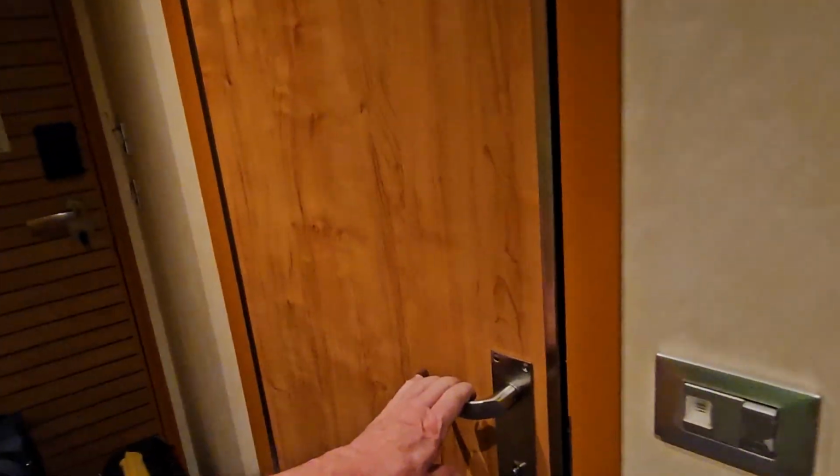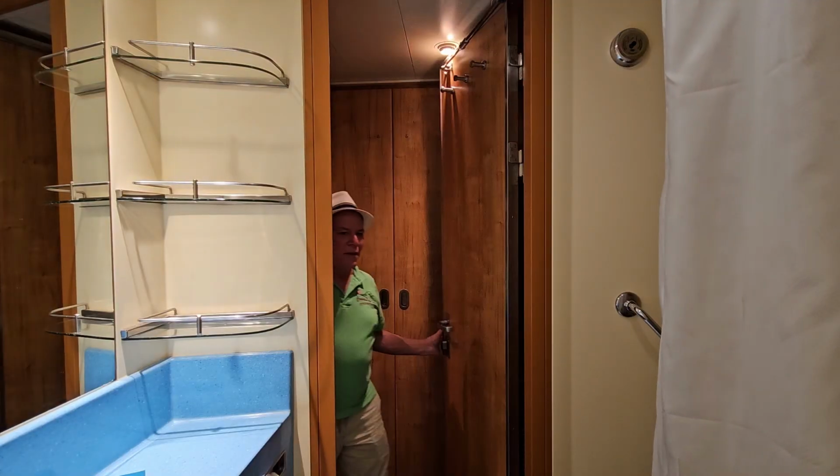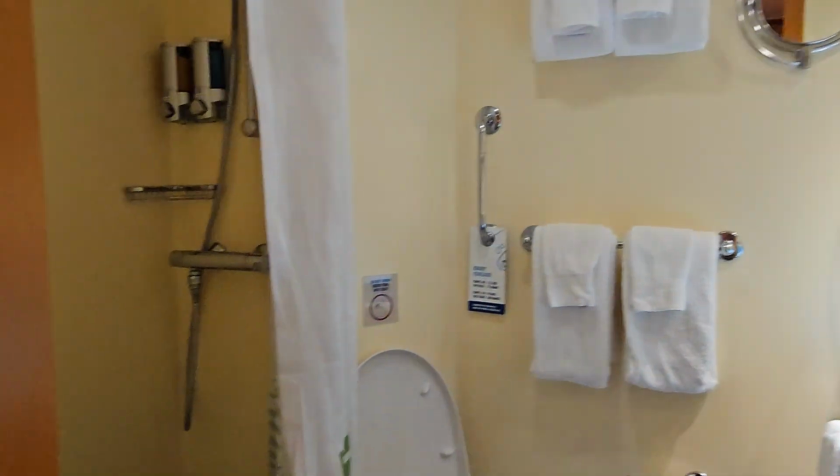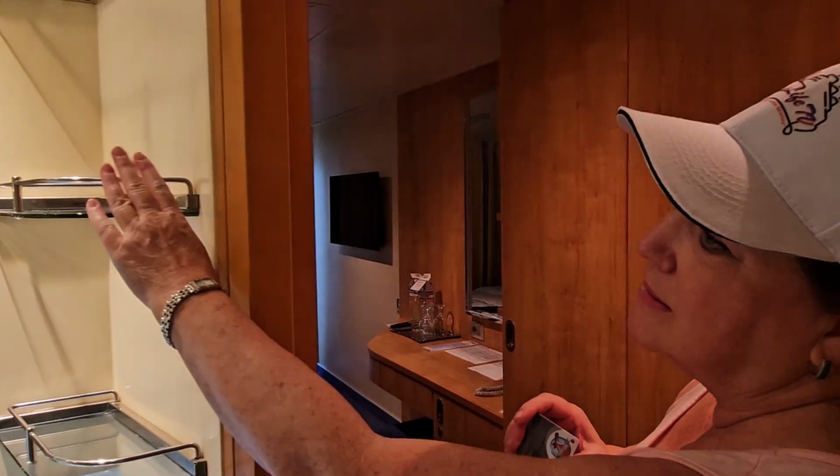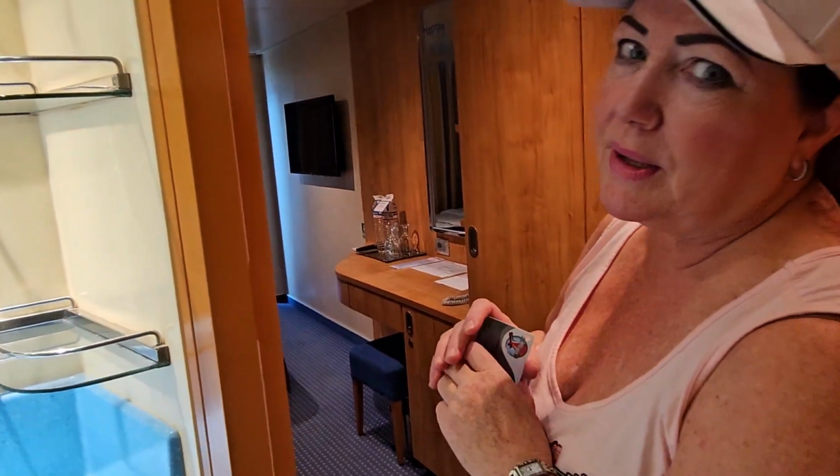All right. So here is the bathroom, and we are going to go in the bathroom. Michelle, take over from here. Now the Vista class has the shower curtains, and the XL class has the glass doors. Shelving on the side for the toiletry items.